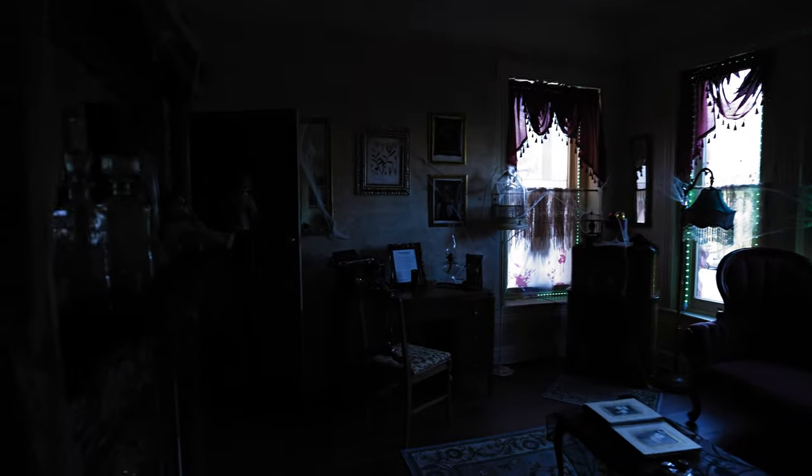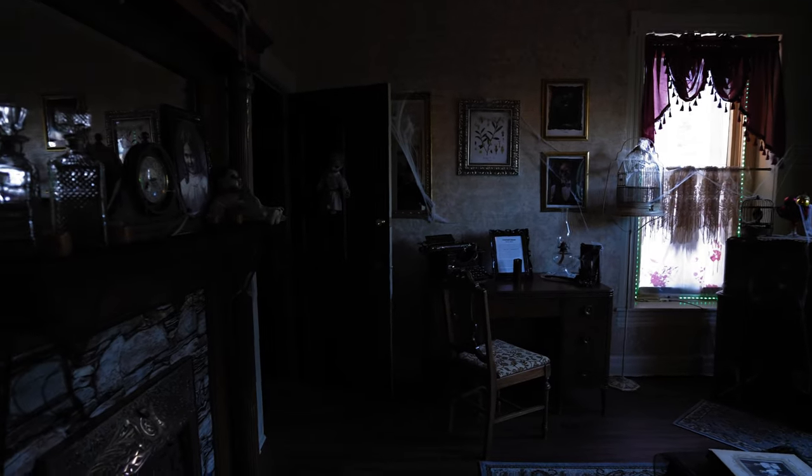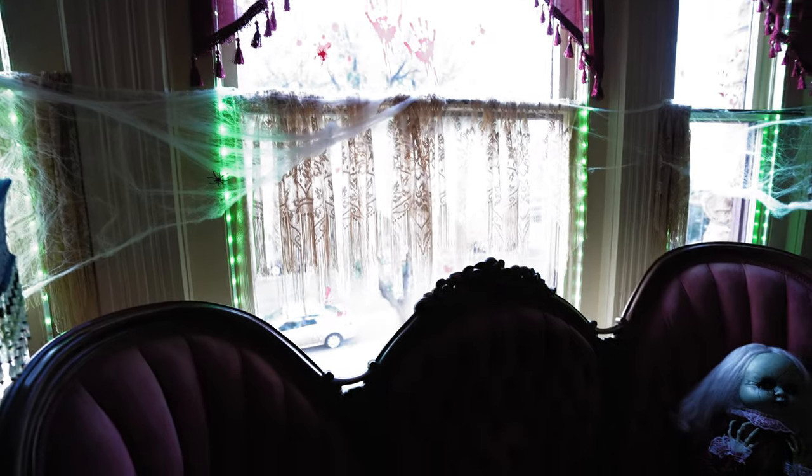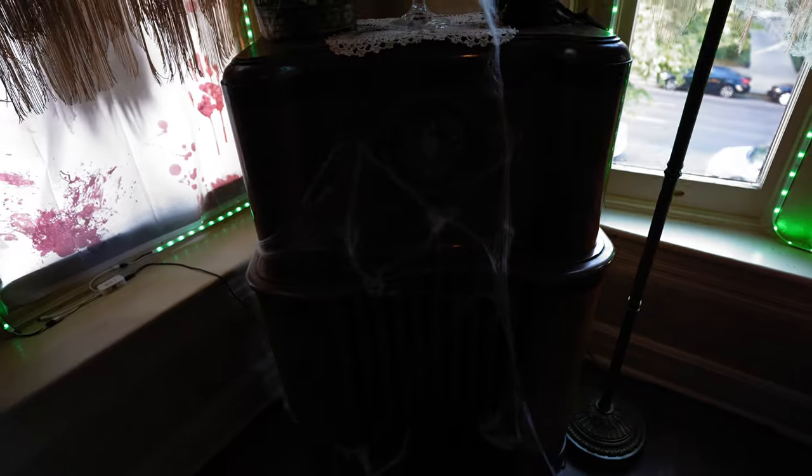Wow. This is a creepy room. Yes, I love this room. This is the one where people report, when they are standing outside of the building, that they can see a womanly figure inside the window here. A womanly figure standing right here. Yep. Oh my gosh. Yeah, I'm already creeped out. Look at that. That is so freaking awesome.